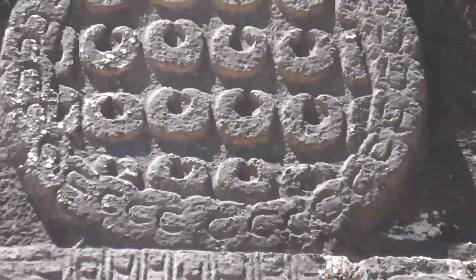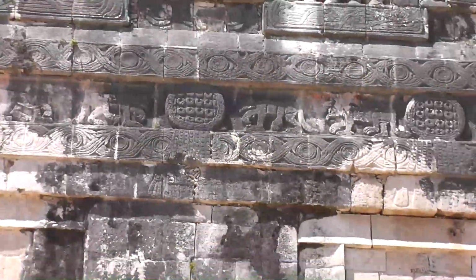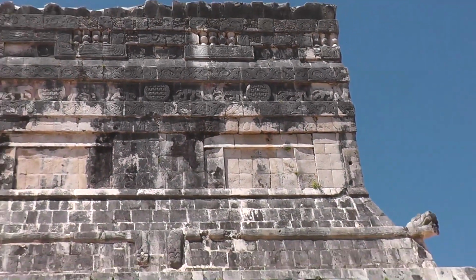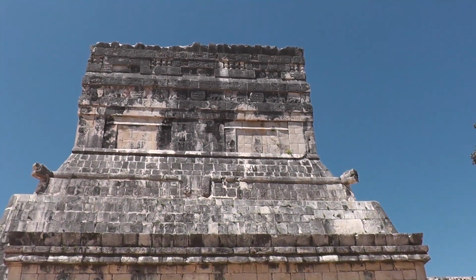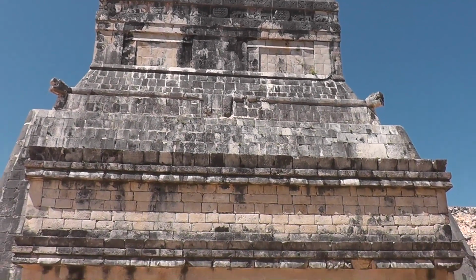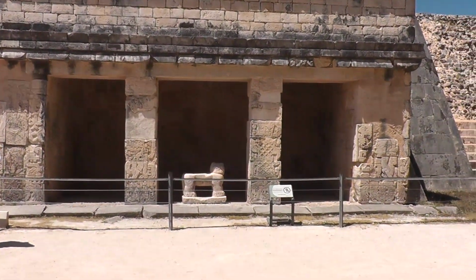Remember, the snakes represent Kukulkan, Quetzalcoatl, the maximum leader in this case. We can see the snake's bodies here running to the right, and the head finishes to the right and not at the left side. Everything was decorated with beautiful carved woods, carved stones. Just remember, these people never had any metal tools.